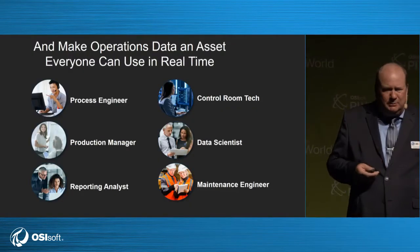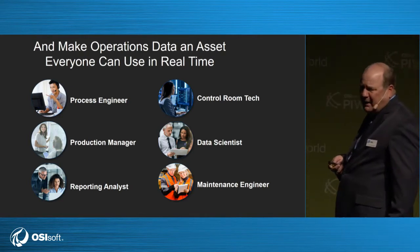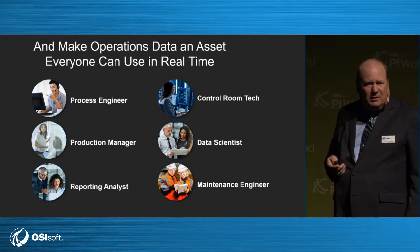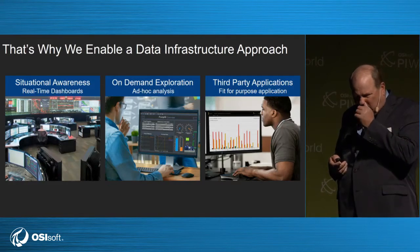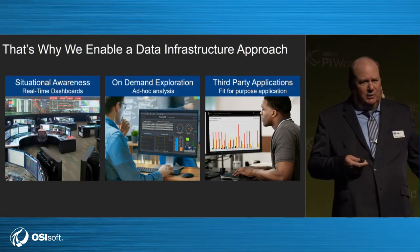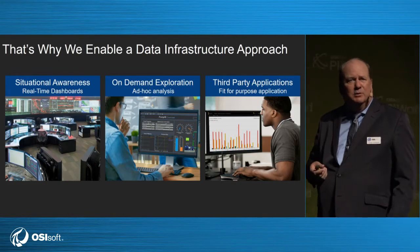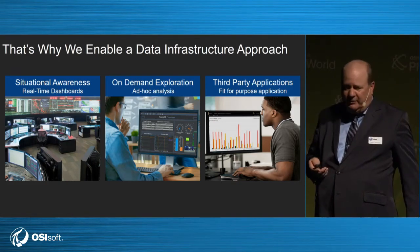Make that data accessible to people in your organization, from process engineers, production managers, control room technicians, data scientists, maintenance engineers, and all kinds of analysts, weather reporting and such. We enable this infrastructure for multiple things: real-time situational awareness. Don't wait till things happen. Be aware as they happen, right? You know it's going to happen, so you can have a better response, a better plan if something adverse occurs.